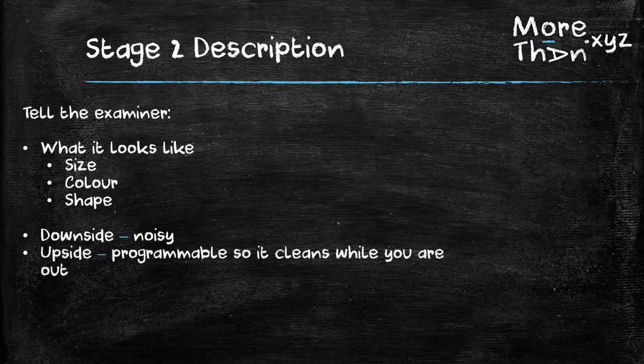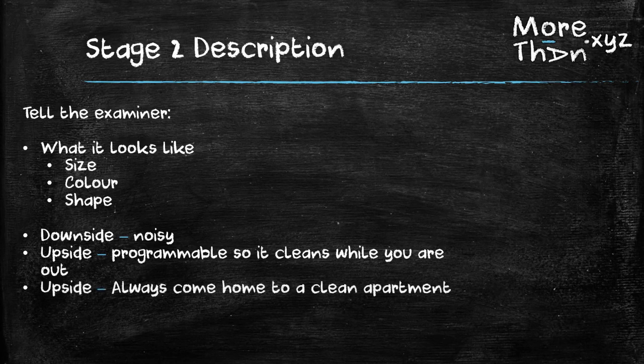Upside, it's programmable, so it cleans while you're out. You could even go along the lines of, just before I go into, say, a 2-hour lecture, I can get my phone, click a button on the application, and it'll start to clean the apartment for me, which is fabulous. So it does the work while I'm not there, so I don't get disturbed. So I always come home to a nice, clean, tidy apartment.